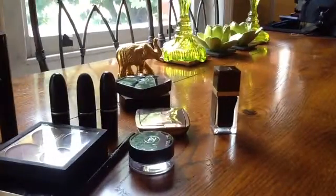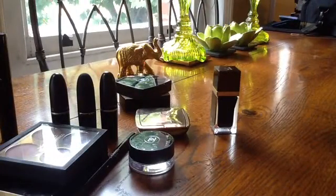So, those are my favourites for September. Not terribly original, not astonishing new products, but I really, really rate all of them.